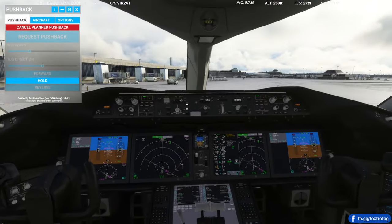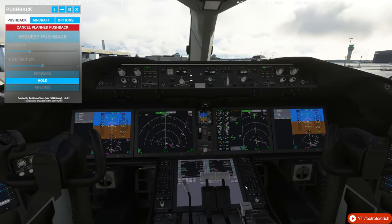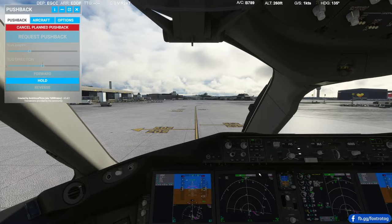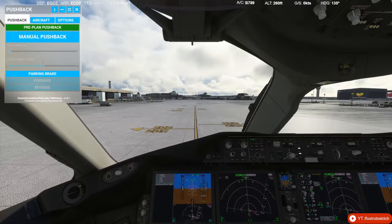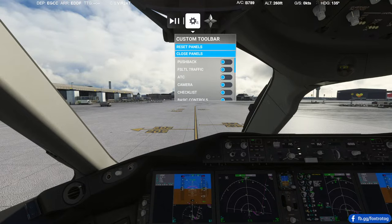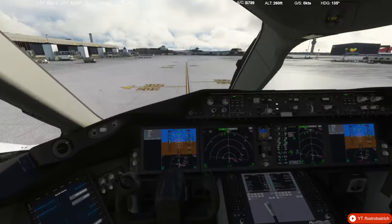Nice little takeoff there as well. Oof, that was close. Throttles were still full. Gear should be down as well. This is why you complete checklists, guys. Parking brake on. Okay, no longer need the pushback, so we'll get rid of that. So we'll let the engines come up.